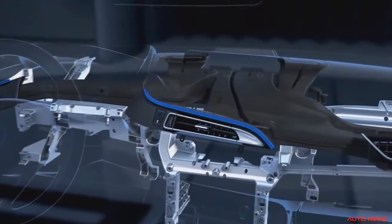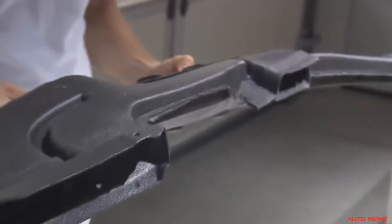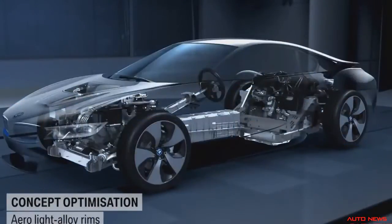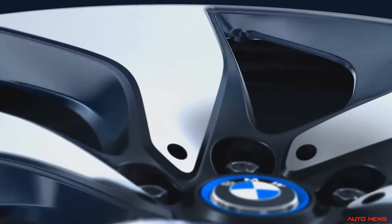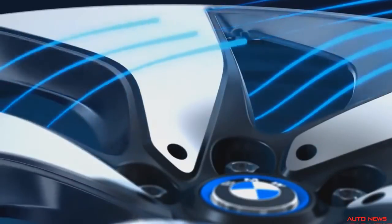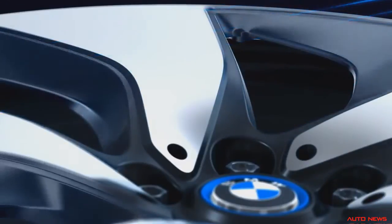Foam plastic replaces conventional material in the air conditioning ducts of the BMW i8. The new component is flexible, absorbs noise from the air conditioning system, and is 60% lighter. The patented forged aluminum aero wheel rim is optimized for both lightness and aerodynamics. Reduced air resistance, reduced weight, and low rotational energy requires less engine power.